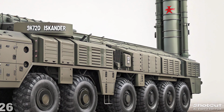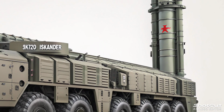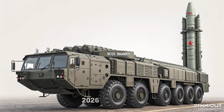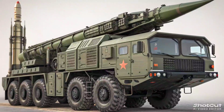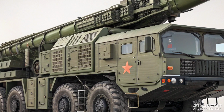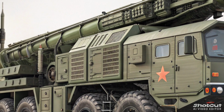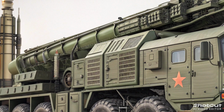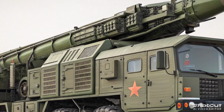The 2026 Iskander system is mounted on a high-mobility 8x8 wheeled chassis known as the MZKT-79306 Astrolog, built by the Belarusian manufacturer MZKT. This vehicle provides excellent off-road capability, allowing the launcher to travel across rough terrain with relative ease. The wheeled chassis also ensures rapid redeployment, a critical factor in modern mobile warfare. This mobility is key to the Iskander's survivability and effectiveness on the battlefield.